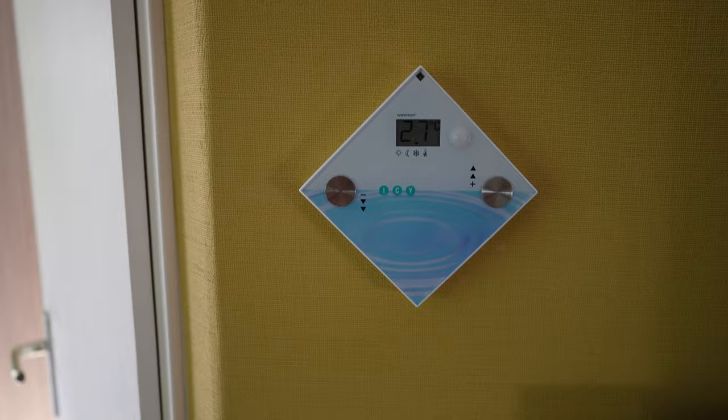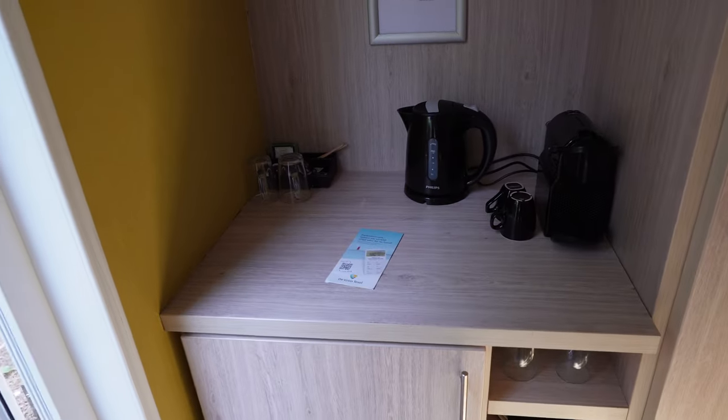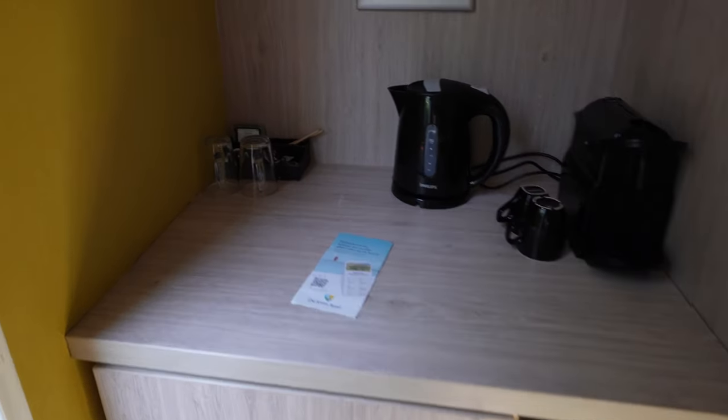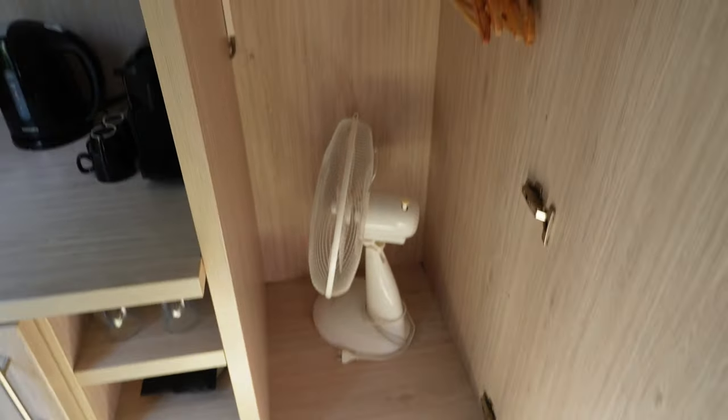Does it actually have AC? That's pretty nice. See that a lot. Excuse me, Lainey. Little coffee bar here. The kettle, coffee machine. Oh, nothing in there. Closet, a little fan. Some extra pillows, hangers.